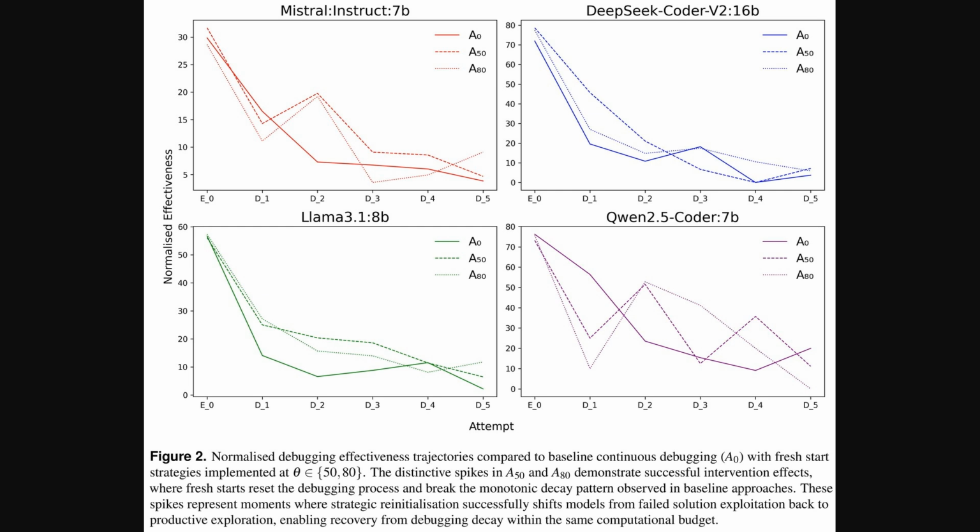So knowing this decay is so predictable, the authors tested a solution. And these plots show it works beautifully. The solid line in each chart is the baseline, just letting the model keep trying. And you see that steady drop. But the other lines show a strategic fresh start. This is where they restart the entire process when effectiveness drops by 50 or 80%. Look at the spikes for models like DeepSeek Coder V2. That's the fresh start kicking in, breaking the decay, and boosting performance by forcing a new approach.